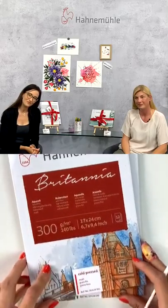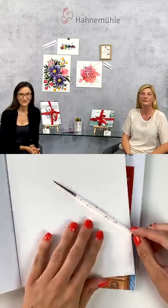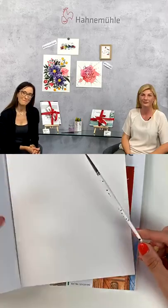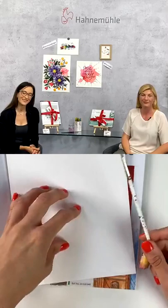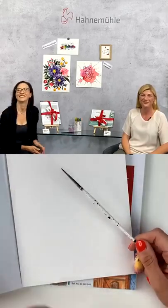You guys, of course, know the difference between cold pressed and hot pressed and rough. So it's always a question about the surface and the structure of the surface. Of course, you could also use cold pressed watercolor paper, like Britannia here, with your brushes, because they won't get harmed and frayed. Even real hair brushes won't get damaged by a rough paper. You can even use a rough watercolor paper, because in the end, it's just bristles and hairs, isn't it? So no worries about this.